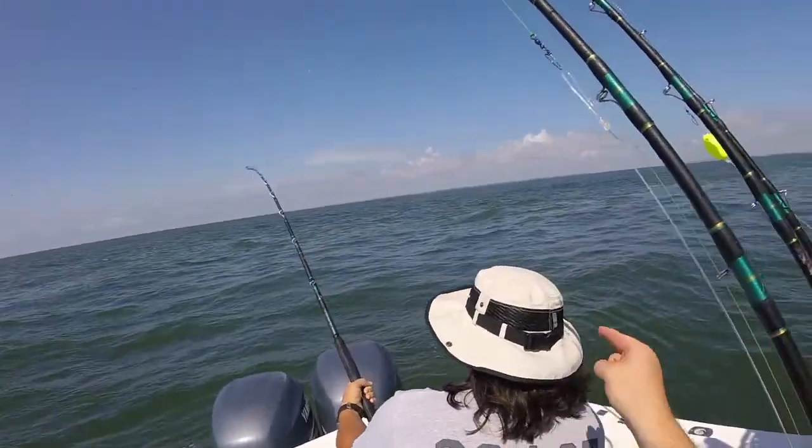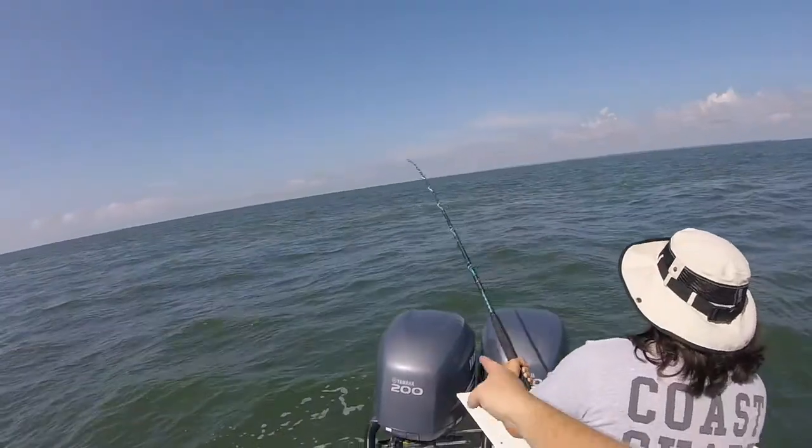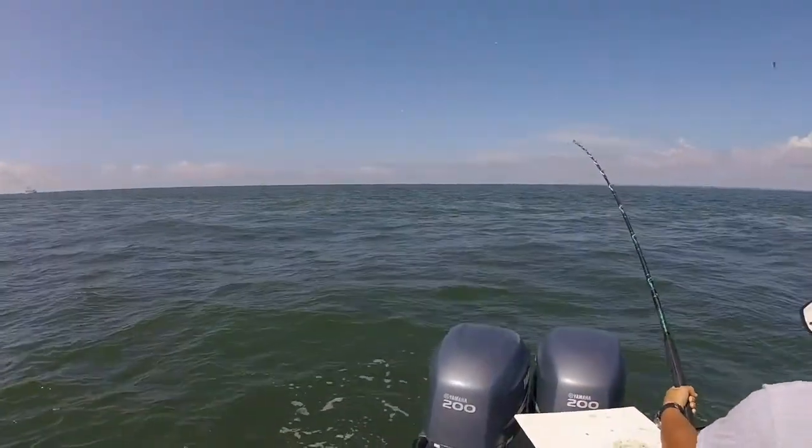There you go. Thank you. There's one right there. There's a smaller one. He's right next to the boat there. There he is. There's another. There he is. Right behind the motors there.